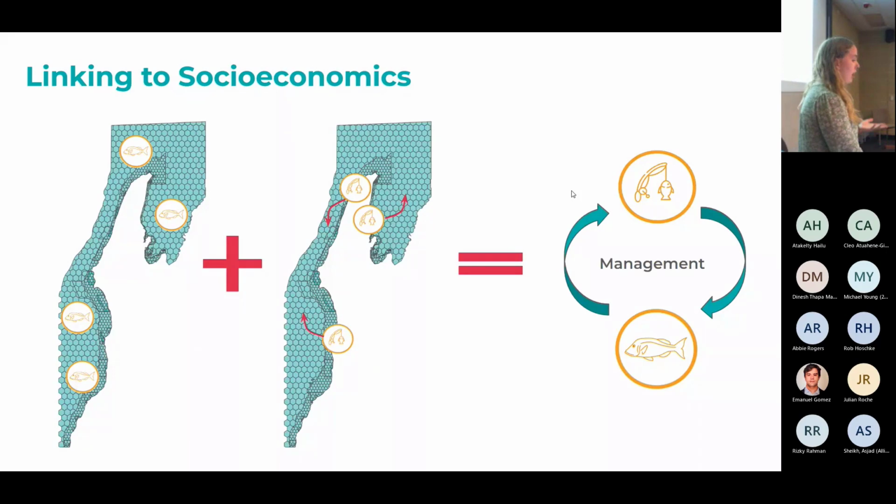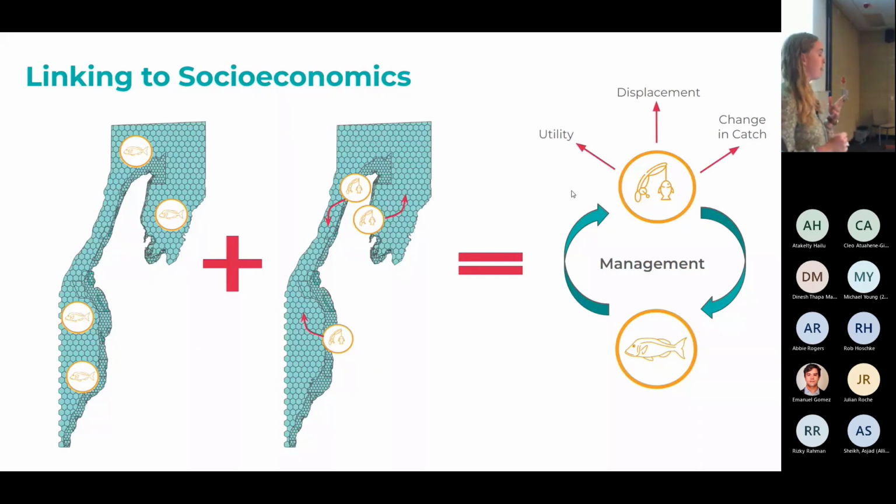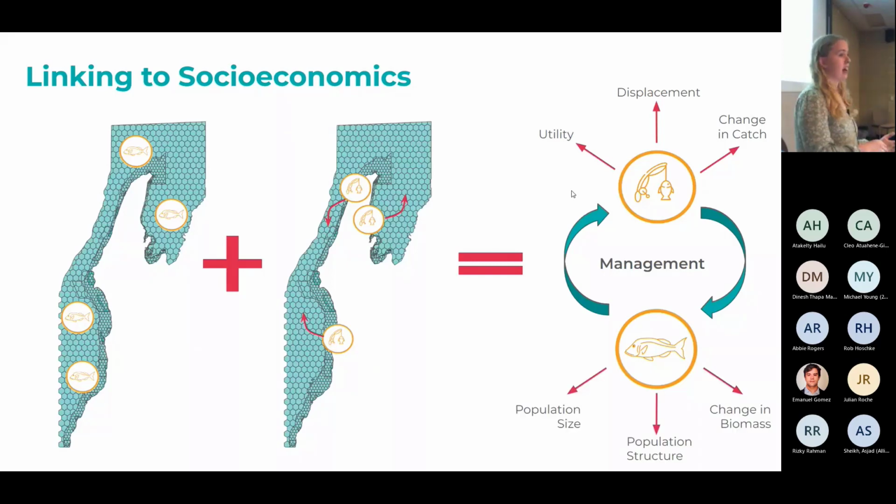We then want to take it a step further, and we want to look at management, and we have a whole heap of questions that we want to answer. But obviously putting together a biological model and a RUM at the same time allows us to take a lot of outputs and a lot of information out of the model. So in terms of the RUM, we can look at the changes to fishers' utility, displacement on a really fine scale. So do they just shift maybe a couple kilometers to the other side of the edge of a sanctuary zone, and changes in catch? And then also changes in population size, population structure, and also changes in biomass. And hopefully this will all come out of one model.